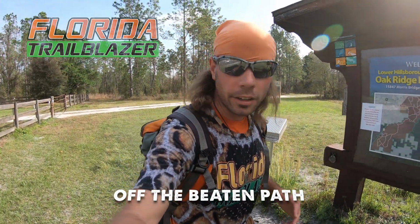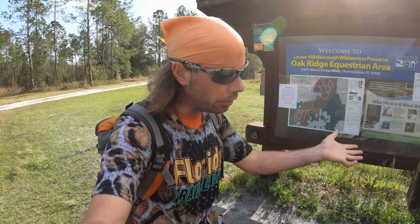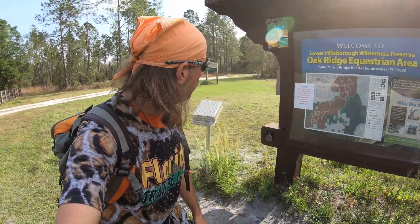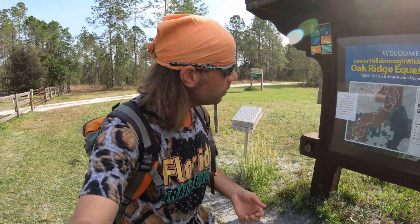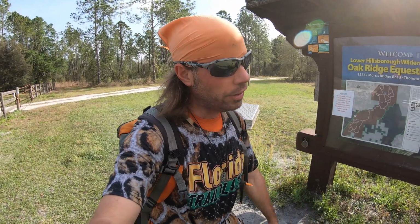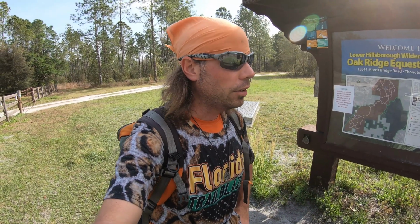Out here hiking at Oak Ridge Equestrian Area at Lower Hillsborough Wilderness Preserve. I'm at the parking lot where the trailhead is. There's a kiosk with a nice map showing all the different places to hike, and I've been coming to this area for a long time, trying to cover as much of these woods as I can. It's a very intriguing place, very beautiful, lots of amazing sights to discover.